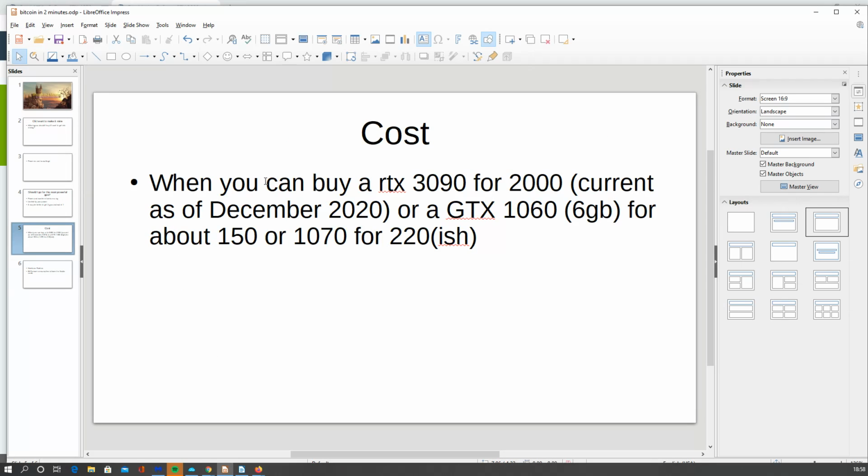When you buy a 3090 right now, you're going to pay about $2,000 for it, and as soon as you buy it, in 6 months, it's going to start losing money. Or you could get a GTX 1060 for around $150. Now, this is Christmas time, and Bitcoin mania might be starting again, so this is starting to go up into the $200 range. Or you can get a 1070 for 220-ish, 200 if you find a really good deal on it. And these are still somewhat readily available, and you can get them en masse. And for $1,000, $1,500, you can have a really good Bitcoin mining rig that's going to run relatively power efficient.